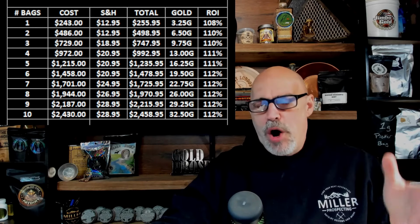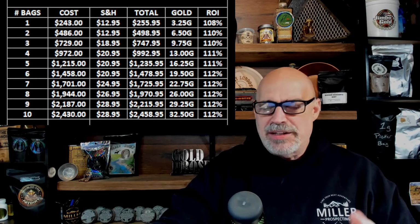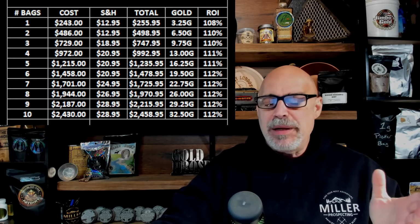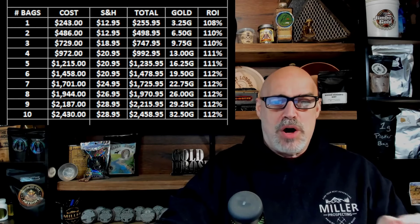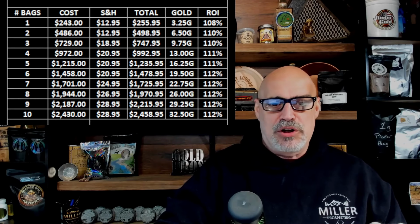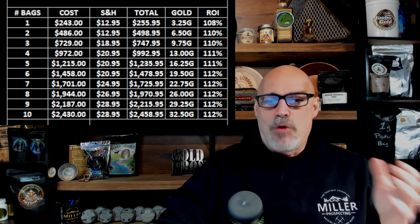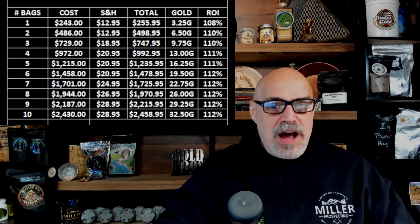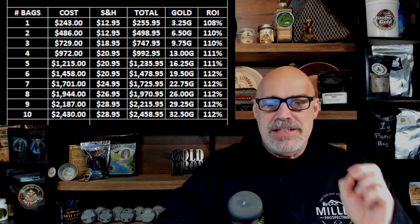And as you can see, I base this off of if you bought 1 bag all the way up to 10 bags. Now on the day of purchase, the cost was $243 per bag, and then shipping and handling for just 1 bag was $12.95, which gives you the 108% ROI, and you get 3.25 grams of gold. If you buy 2 bags of Paydirt, it costs $498.95. You get 6.5 grams and a 110% ROI.